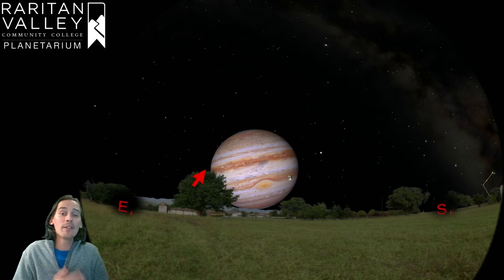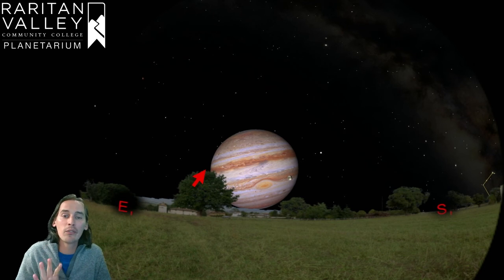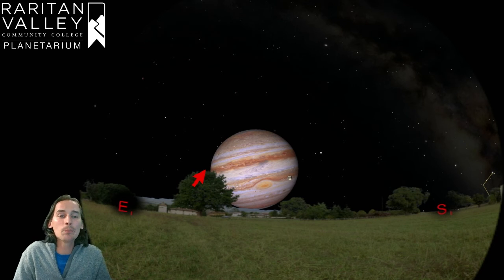Now, if you don't have a telescope, you can look at Jupiter with a pair of binoculars. And with just a small pair of binoculars, you'll notice that Jupiter is right in the center of the view, but around Jupiter there's going to be 4 dots that are actually pretty bright, and they're going to be in line. And these are Jupiter's 4 biggest and brightest moons, known as the Galilean moons.